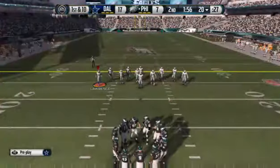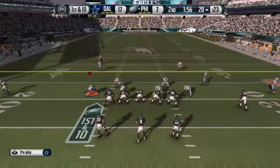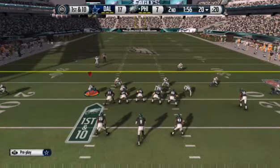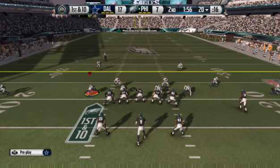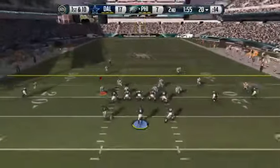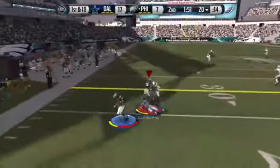The Eagles ready to take over the football. Under. Rodgers in the slot. We go. Split backfield here. Nick Foles from the shotgun. Catch made.